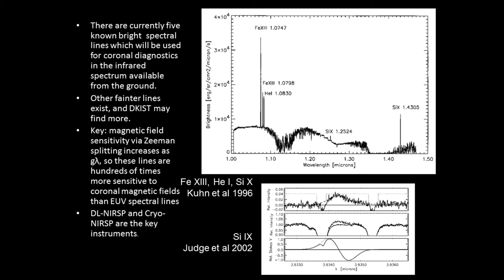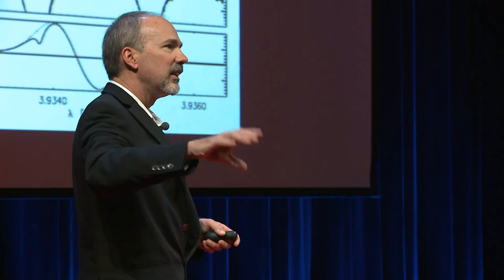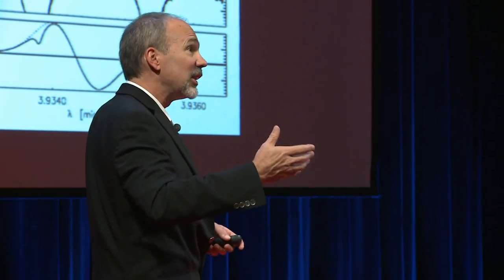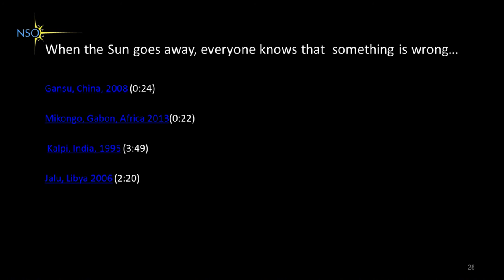It doesn't look like much in this case, but it'll be a significant tool at 4 microns wavelength, again, to probe the magnetic field there. It turns out as we go to longer wavelengths in the infrared, our sensitivity to magnetic fields increases, and that's why we're pushing the technology to get there. So I think this ties the DKIST instrument and our plans there into the idea of eclipses.